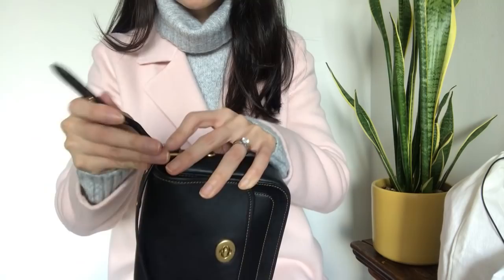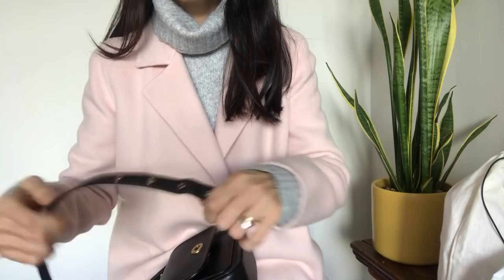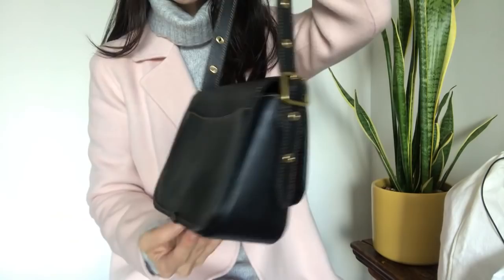And when I travel and pack this bag, I store it like that because I don't want the bag to get crushed. And I also don't want the strap to push against the leather and possibly indent it. So, ta-da! There you have her, so cute.